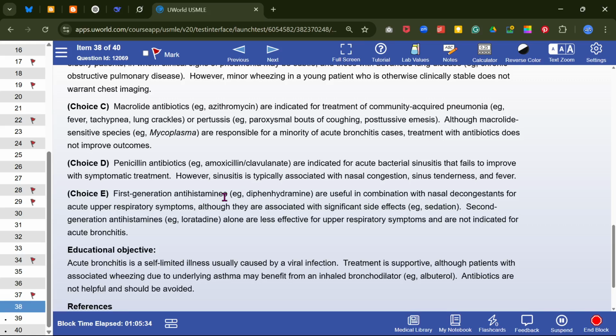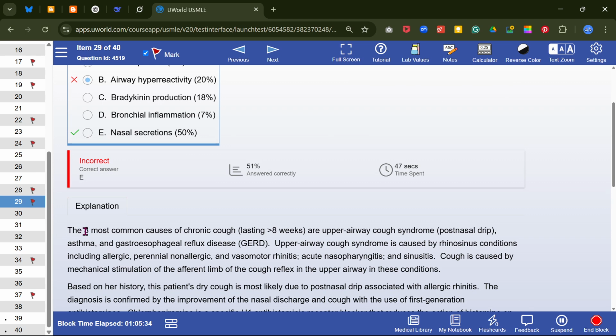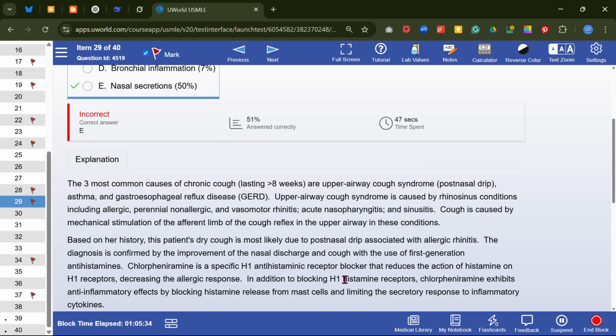Yes, that would be like rhinosinusitis. Look at the question 29. Look at the upper airway cough syndrome. There are three differentials: PND, postnasal dripping, and asthma and GERD. And upper airway cough syndrome is associated with rhinosinusitis, cough and a nasal problem. Okay, got it. Yes, it is also called postnasal drip, or you can say it simply like upper airway cough syndrome.